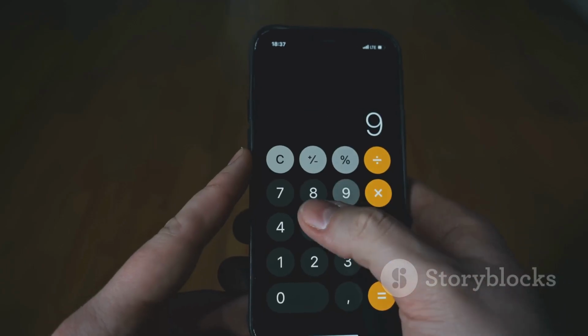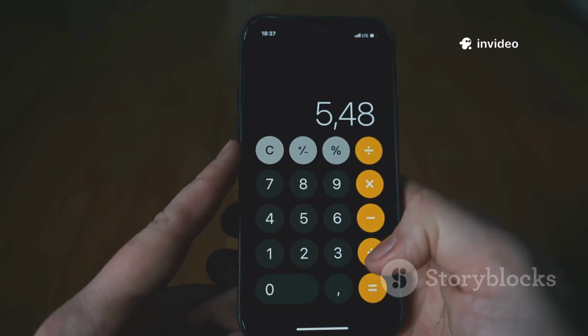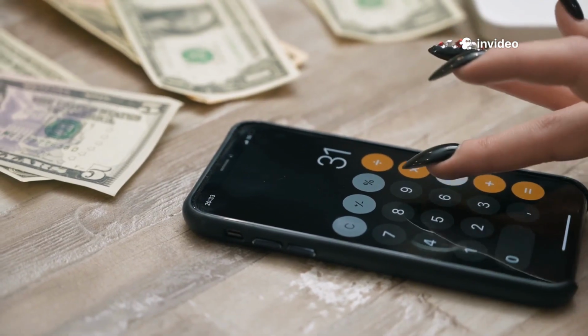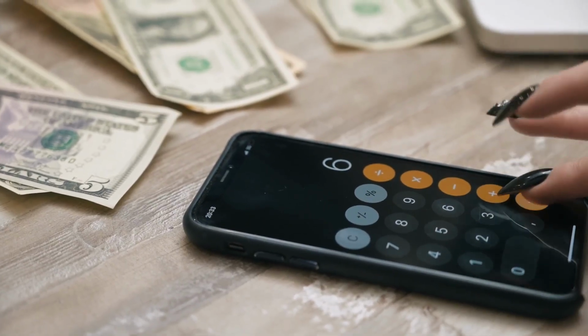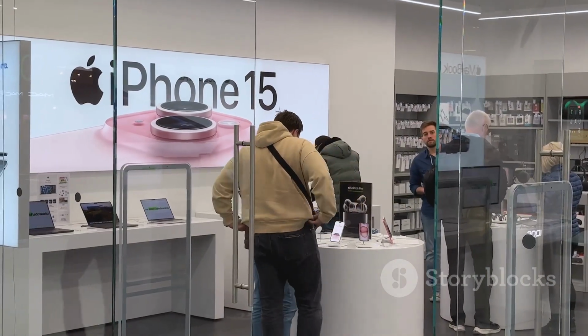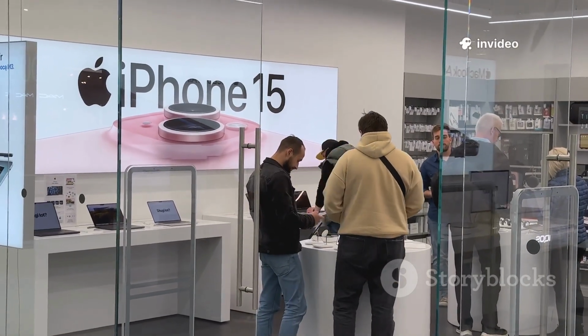The average cost to assemble a phone overseas is $225. Add a 35% tariff and that's $78 extra per device. It's a simple calculation, but it has a big impact on your wallet. Companies like Apple aren't eating that cost, they're passing it straight to you. The price hike is immediate, and it affects every customer, whether you're buying online or in-store.